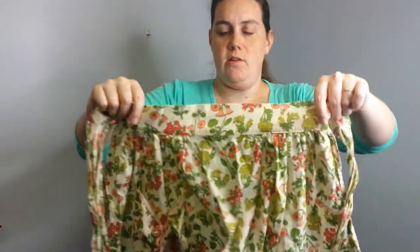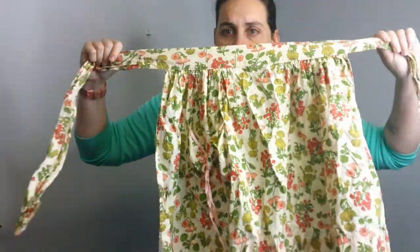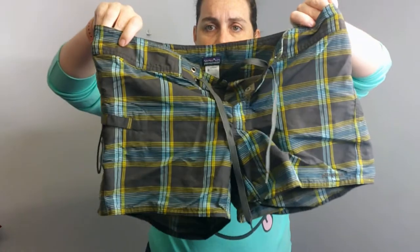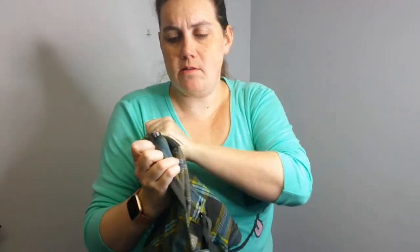This is such a cute little apron. Look at this print. It's very cottage core. Just like a half apron, so I had to grab it. Love the print. These are shorts, but, you know, they're Patagonia, so I grabbed them. There's a little pair of board shorts. They're a women's 8.